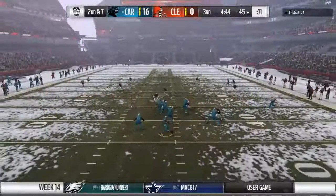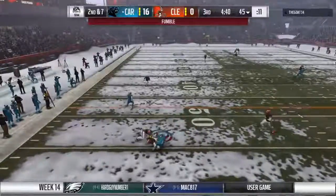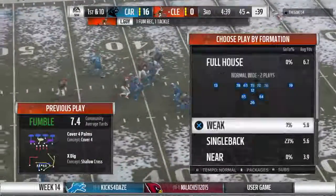To throw on second is Watson. Forced out to his left. Oh, the ball is out. Watson lost it. And they'll set up shop in enemy territory at the 45-yard line.